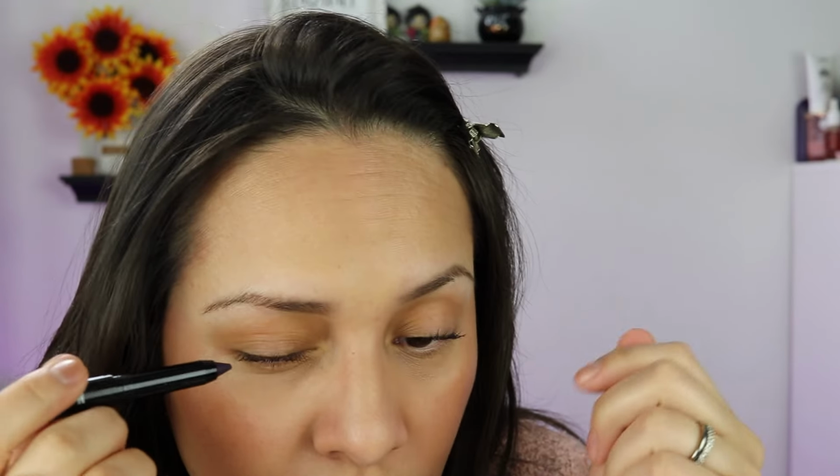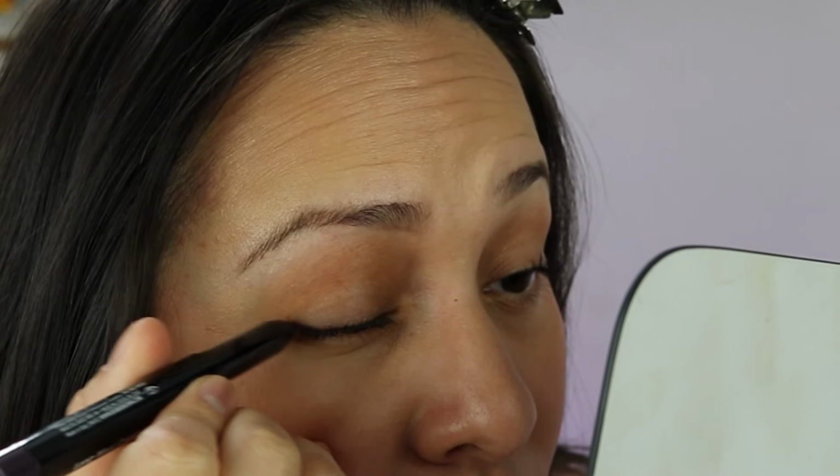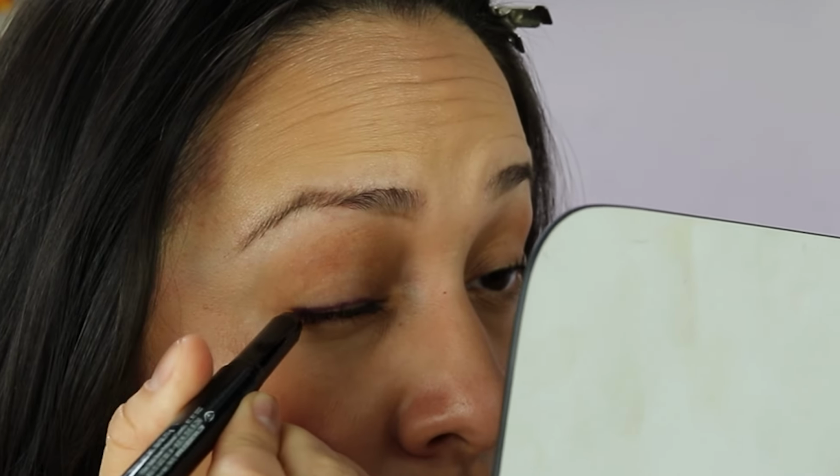So, we're gonna line my eyes. I'm gonna take my hair out of my face first. And let's just go for it. I need a mirror. All right, I have my mirror here. I'm gonna look down, I'm gonna line my eyes. Let's see what the pigmentation is like. I know I have a lot of mascara on, but oh, very creamy. I can go back and forth. There's no tugging.